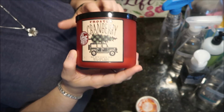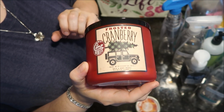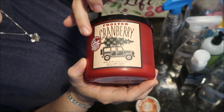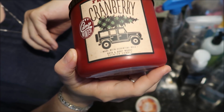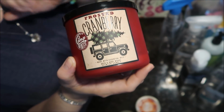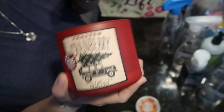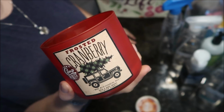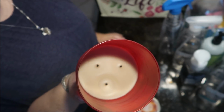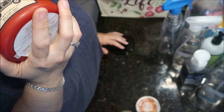And then last but not least, I have a frosted cranberry. This is also from Bath and Body Works. This was their Camp Winter line, and I got this one because it had the truck on it with the tree on the top. This is another one that I got during the $8 candle sale, and this one burned pretty good, you guys. I mean, there's still some at the bottom, but it's a very thin layer.